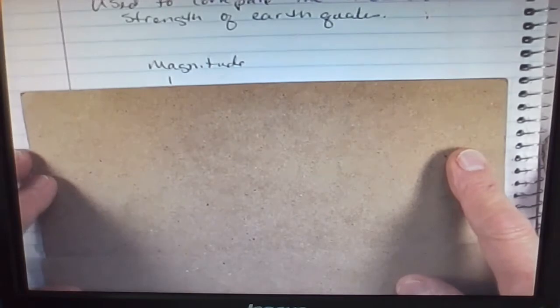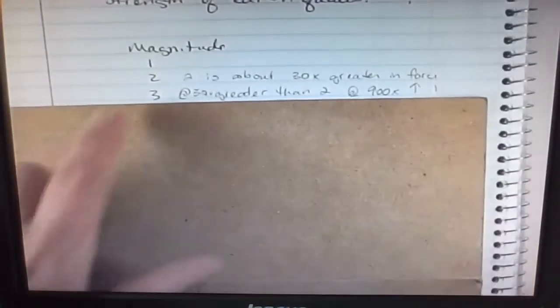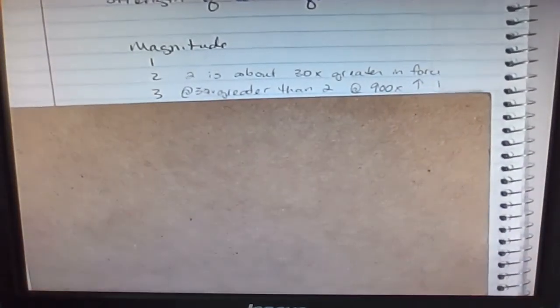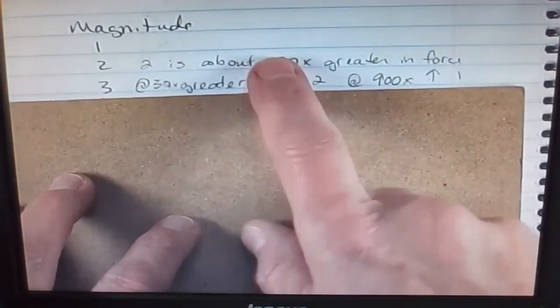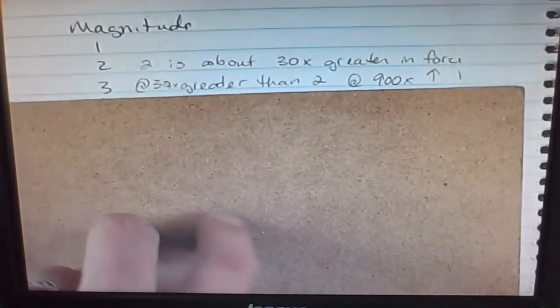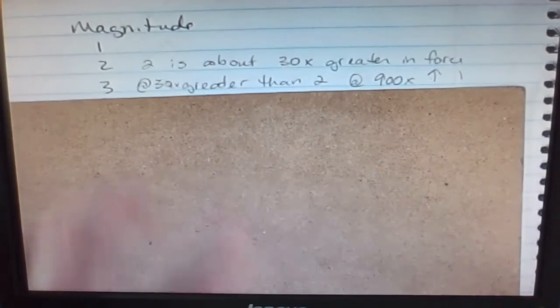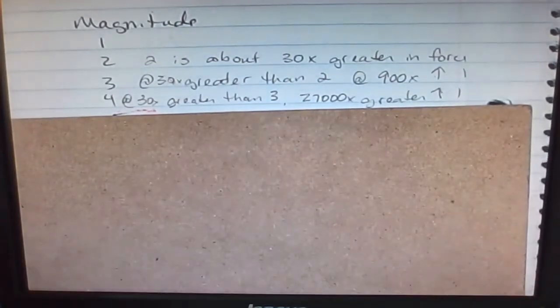This isn't math class. So, level one, magnitude two, is about 30 times greater in force. Magnitude three is about 30 times greater than a number two, but then 900 times greater than a one, because it goes up 30 times each level. That means when we get to a magnitude number four, that's about 30 times greater than a number three, which is 27,000 times greater than a number one, which would be 27,000 pieces of spaghetti.